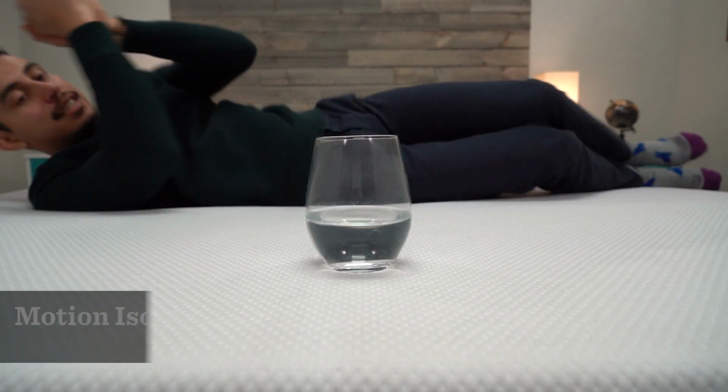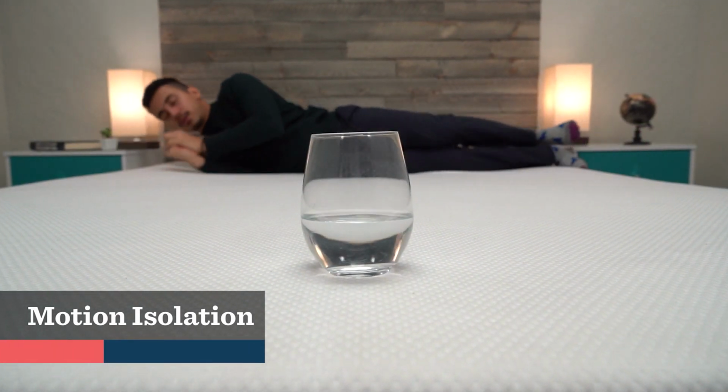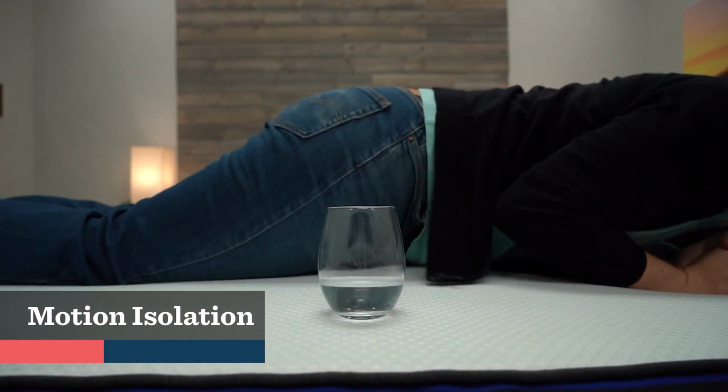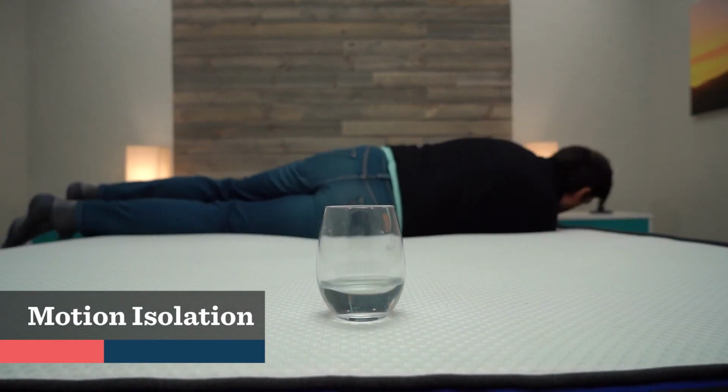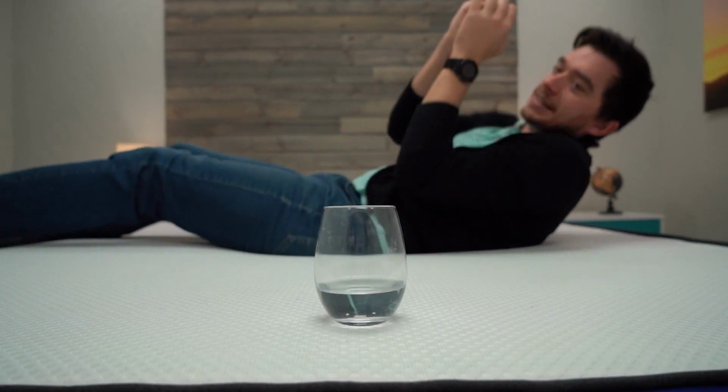Then the last thing I want to mention is motion isolation. Since that Purple grid has a bit more bounce and responsiveness, it isn't going to isolate motion quite as well as the Nectar mattress, but I think we're splitting hairs here. I don't really see that being a major deciding factor for Purple or Nectar.